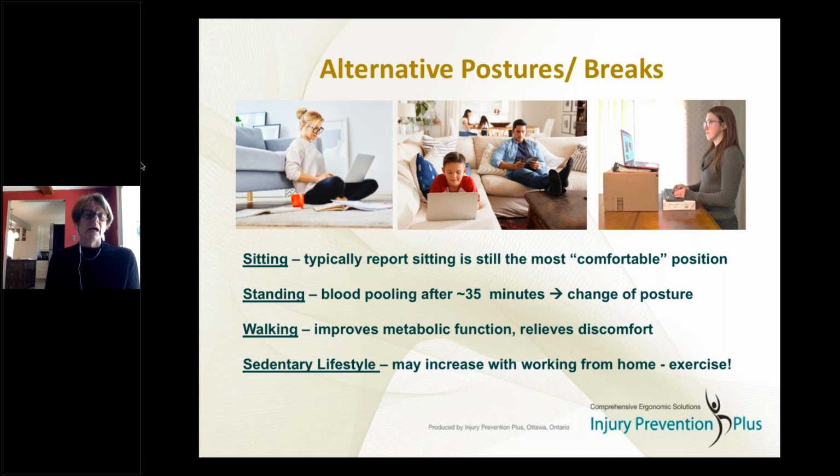Walking's fantastic. If you're not a big walker, it doesn't always have to be big distance. I'm going to talk about some of the studies in a minute on that. But basically, walking is what we need to improve our metabolic blood health, to keep things moving in our system that we need moving. And it does relieve discomfort, according to the studies.